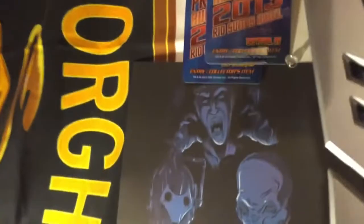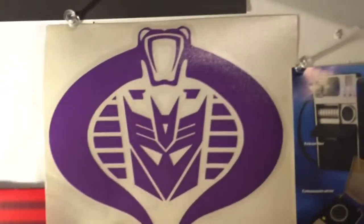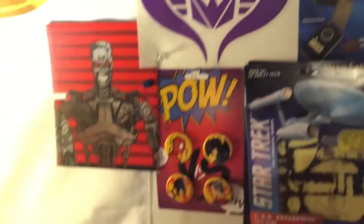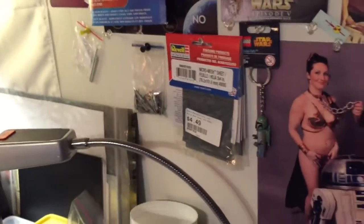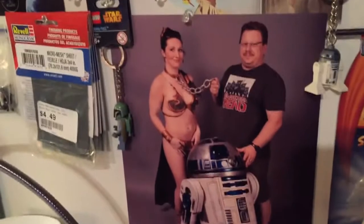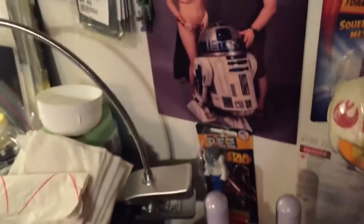Transformers, of course, we know I love Transformers. We've got the multi-pass, Agents of S.H.I.E.L.D. identification. Back here we have the Star Trek 2013 passes from me and my wife. Some Doctor Who villains poster. Decepticon, Cobra, Alliance decal. Various other assorted stuff for model building. I've got some magnets there, some clips. Ooh. Me and Slave Leia. And my favorite character, R2-D2. Got two lightsabers here, Darth Vader's and Luke Skywalker's.